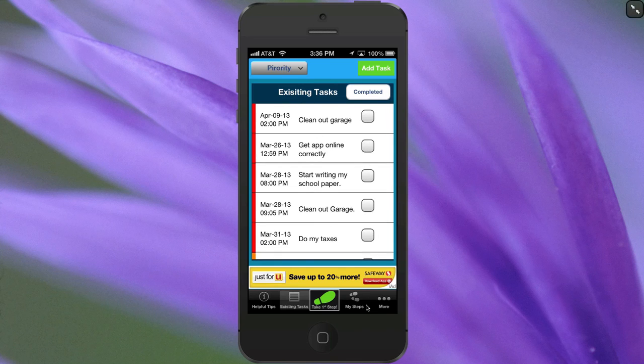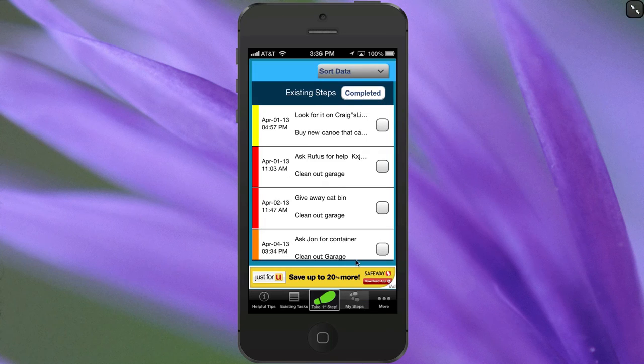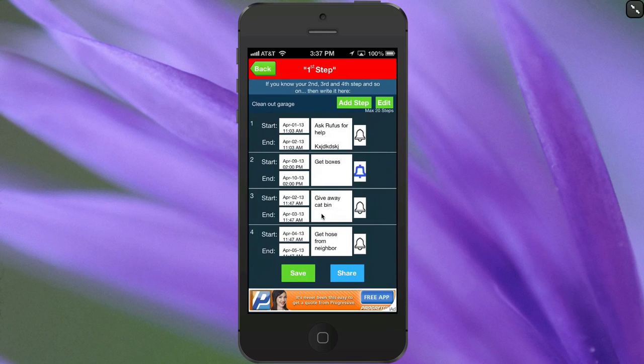Now I can also take a look at my steps. I can tap on steps. Those are the individual things. So here you could see a clean out garage like I mentioned earlier. There's 2 steps there. So let's say I tap on this one. I could see the different steps I have here. Okay, and I have set an alarm here.